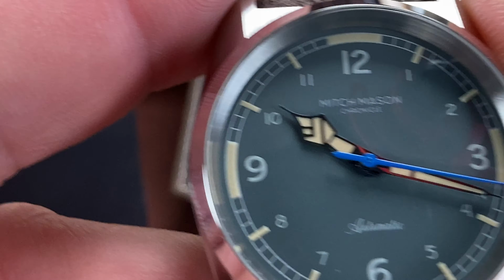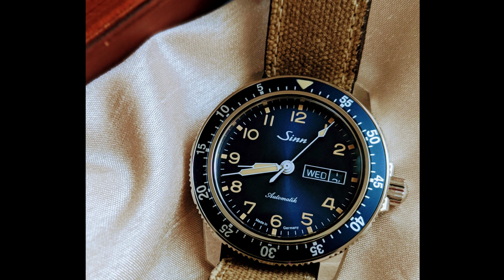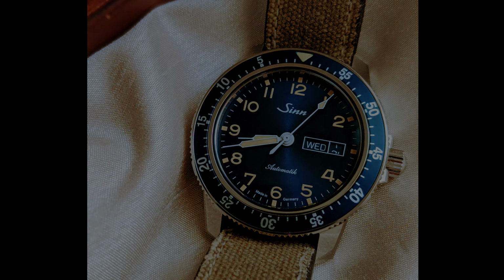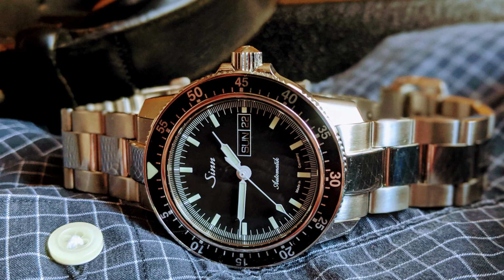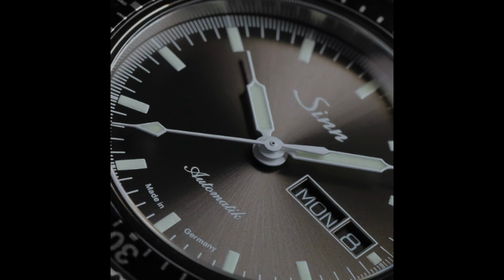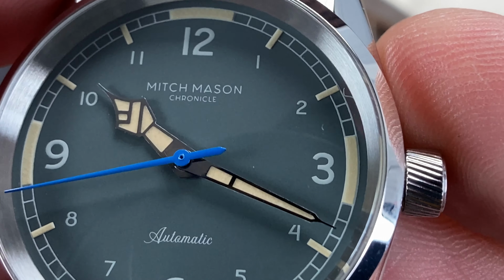For example, when I first saw this Zen 104 and the syringe hands, I did not care for it. And after getting a couple and wearing them, I've started to appreciate, or I guess I should say my OCD has started to appreciate, the fact that I can set that joker to the second and trust it, because there's no question about where that hand is pointing to.